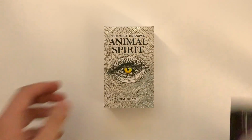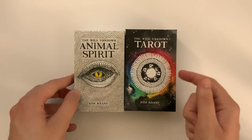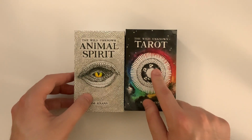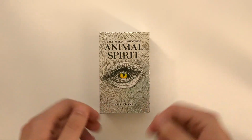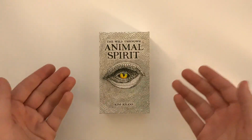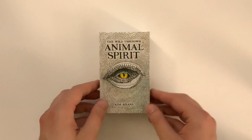Please welcome back to the stage, Kim Kranz. Kim Kranz was, of course, the artist from earlier who did the beautiful Wild Unknown Tarot. But like I was saying when we talked about this, we can really see Kim developing as an artist in this deck. And I think that's so cool to be able to see her now very iconic signature style developed and expanded upon in a very unique way.